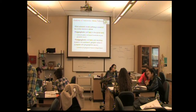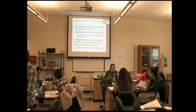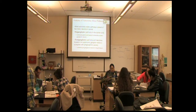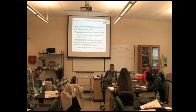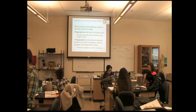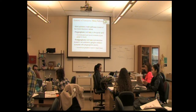Where's this in the body? The dendrites, I think it's in the brain or spinal cord. For sympathetic, it's in the spinal cord. So you can see where all the pre-neurons start. And then where's this? Probably can be any organ. Yeah, stomach, it could be any organ. You're right.